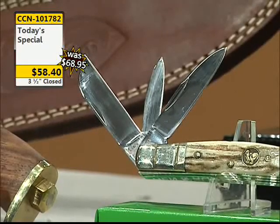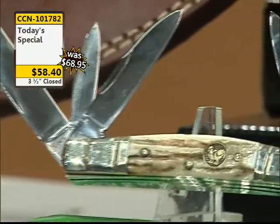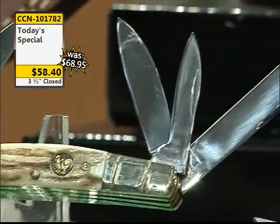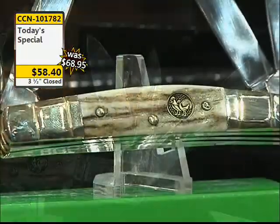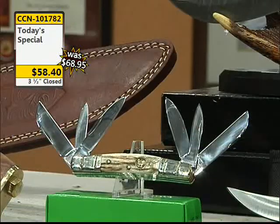Bob, this is a masterpiece. $68.95 was the price, and that was too cheap. That $68.95 is a good Jimmy deal. Frost is feeling good today. $58.40, 3.5 inches closed. This is a 6-blade. The fingerprint that you see on it does not come with your knife. That is a private fingerprint of somebody's. And you will get a beautiful genuine stag handle on both sides. It's thick.